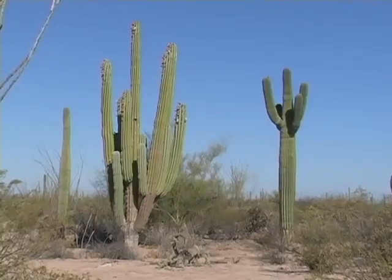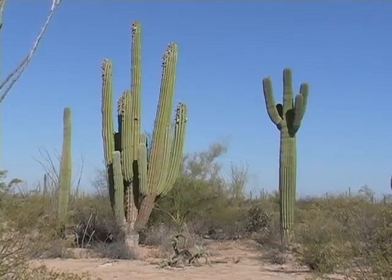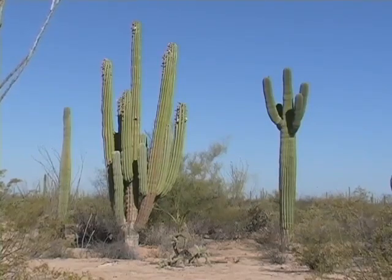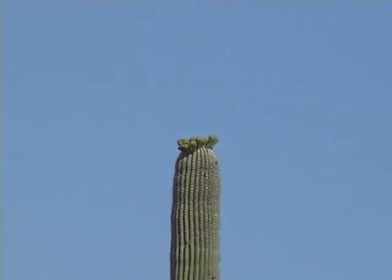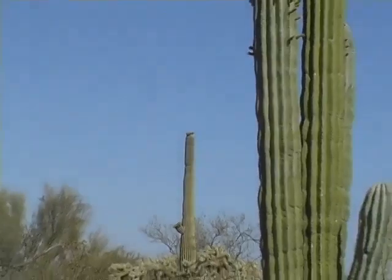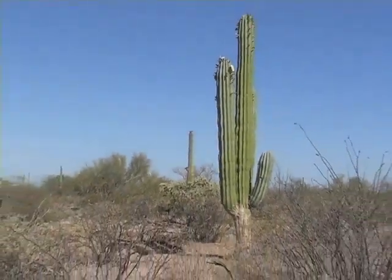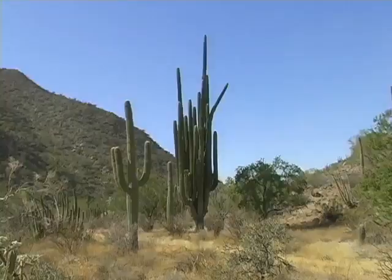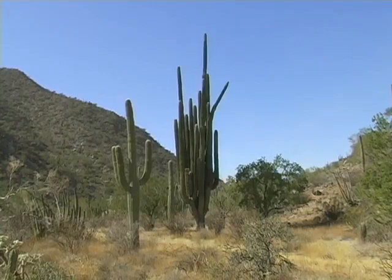Not far from the coast, in Sonora, saguaros and cardones can be found growing side by side, as they do here north of Bahia Quino. Here we can see that the two cactus flower at about the same time, the saguaro with its flower buds on top and the cardone with its flowers on the sides. In this video taken near Caborca, we see a good comparison between the two.